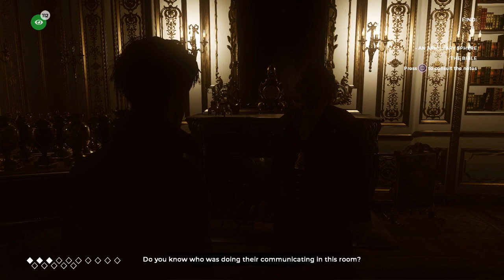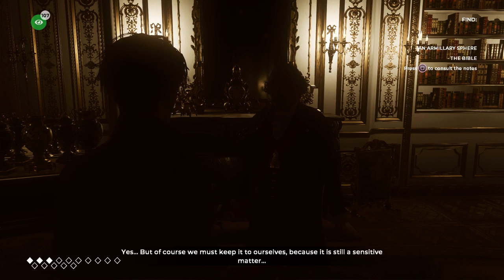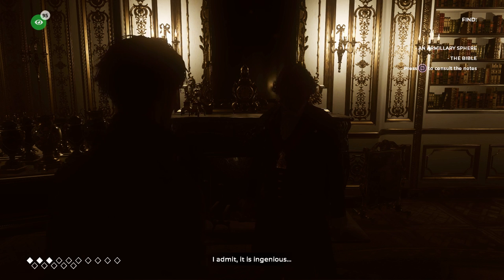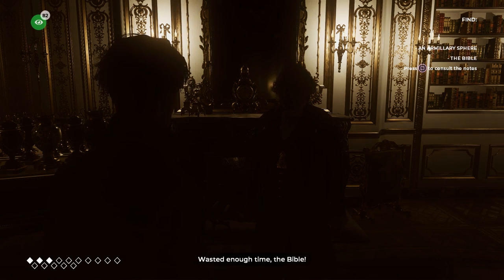Do you know who was doing their communicating in this room? Yes, but of course we must keep it to ourselves, because it is still a sensitive matter. Wollner and Elizabeth had an affair. Wollner hinted that he'd found a way to remain discreet about it. I admit it is ingenious. Well, I would never have guessed. Delighted to have helped, but I still have to find my mother. Of course. We shall see each other later in that case.